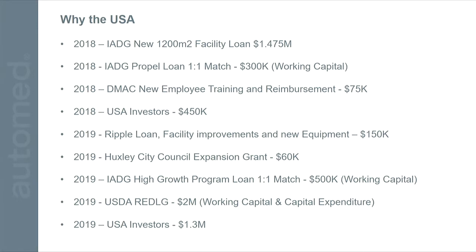Where we are in Huxley, there's a local bank, and we were going to buy this facility, 1,200 square metres, and we were going to rent it. And the bank said, well, look, if we get a guarantee, we could actually buy it. And so they financed us to buy that 1.475 million facility on 20 year terms at 3%. You don't get that in Australia.